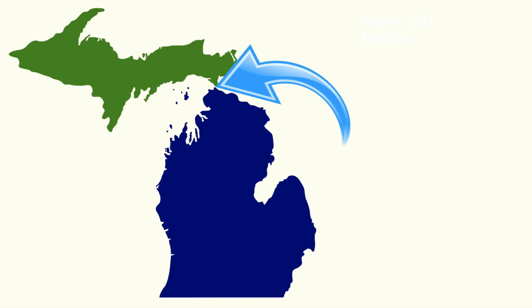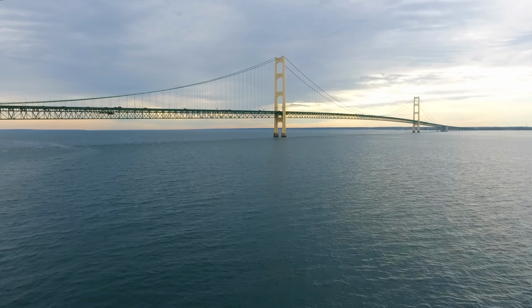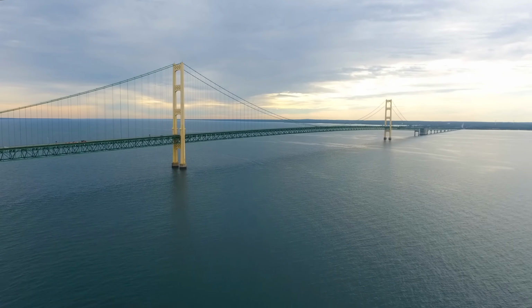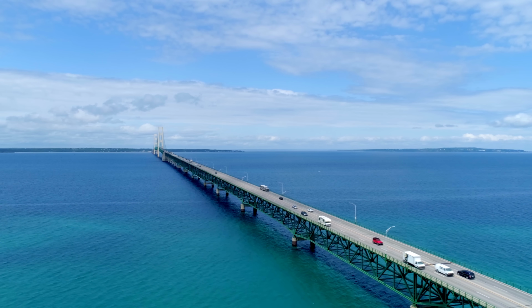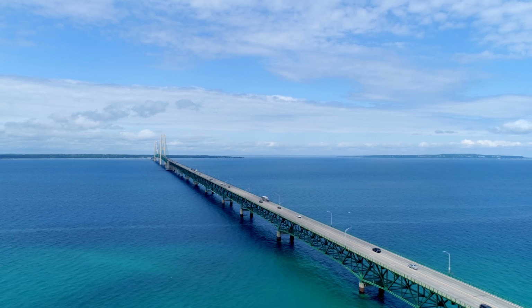Incredibly, the only way to travel between the LP and UP for most of Michigan's history was by boat. It wasn't until November 1st, 1957 that the two peninsulas were finally linked by a road after the opening of the Mackinac Bridge, aka the Mighty Mac, which spans the entire Straits of Mackinac at a length of nearly 5 miles. It's the longest suspension bridge with 2 towers between anchorages in the entire Western Hemisphere.